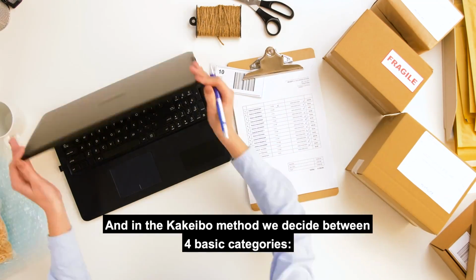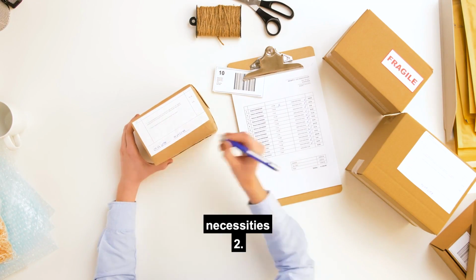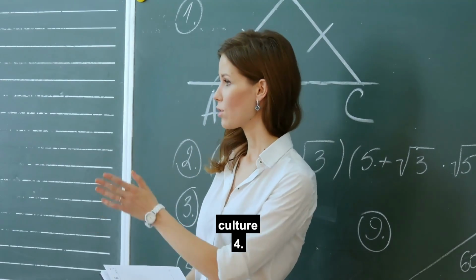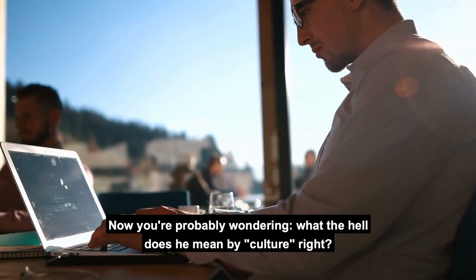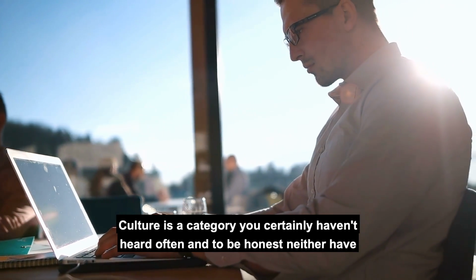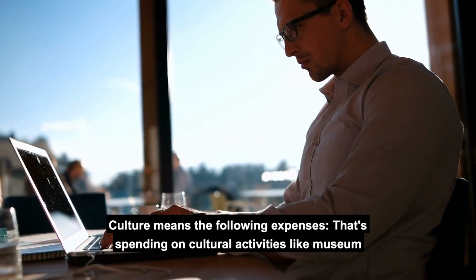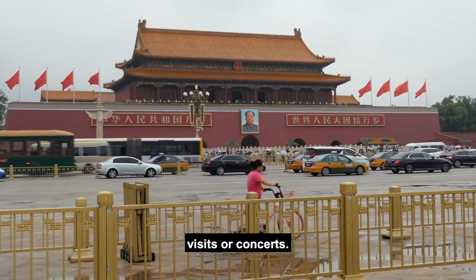And in the Kakeibo method we decide between 4 basic categories. First, necessities. Second, desires. Third, culture. And fourth, unexpected. Now you're probably wondering, what the hell does he mean by culture, right? Culture is a category you certainly haven't heard often, and to be honest, neither have we. Culture means the following expenses. That's spending on cultural activities like museum visits or concerts.